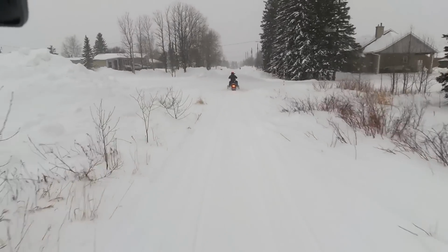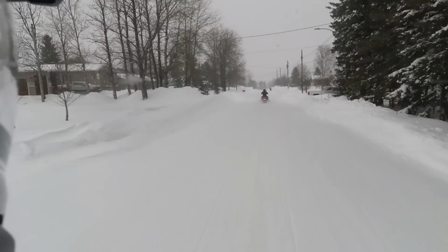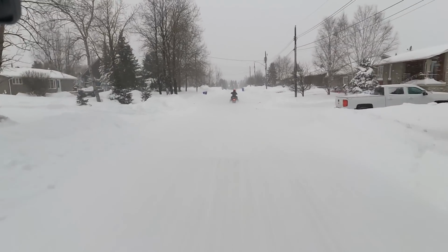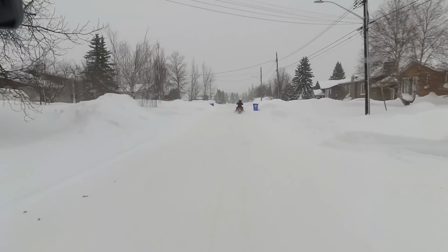Going to meet with Gino, who owns the Companion Motel, and we see him usually every year. We saw him at the show earlier too. So looking forward to seeing him and hanging out for a bit.